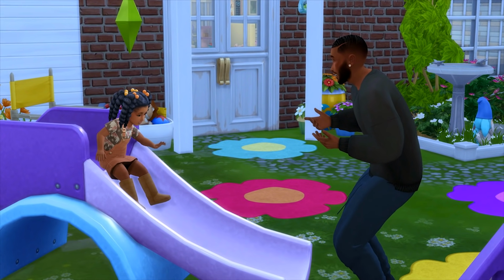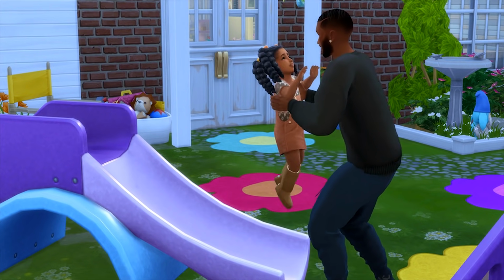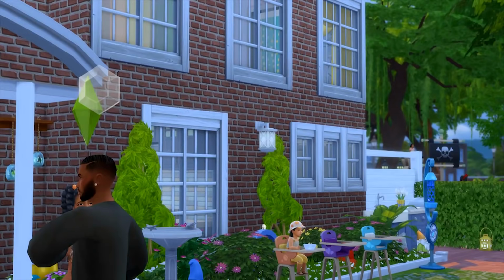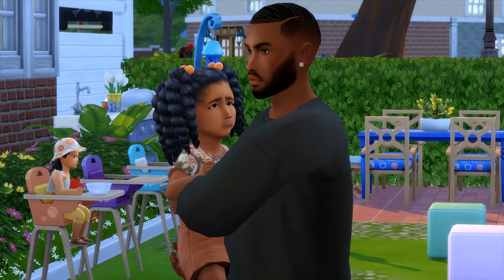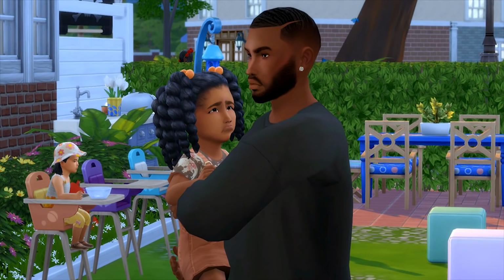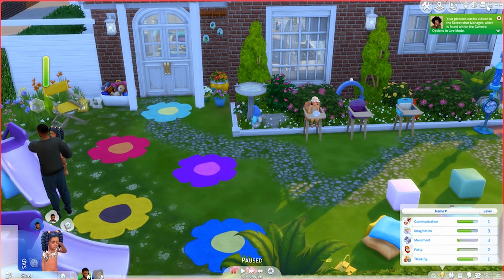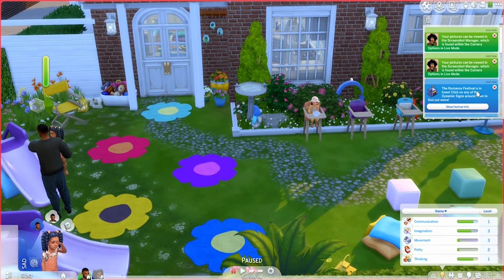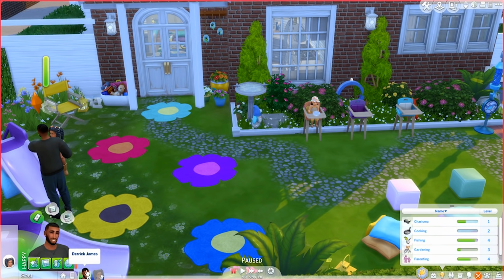Ew, the stupid plum bob. Oh, come on, baby. Yes! They're so cute. She's like, no, I did not like it. This little girl, I swear, I think the romance festival is here. Oh, the romance festival is in town and Derrick is single.